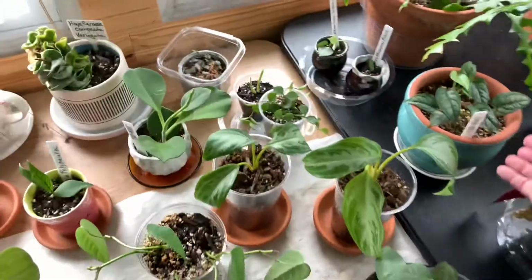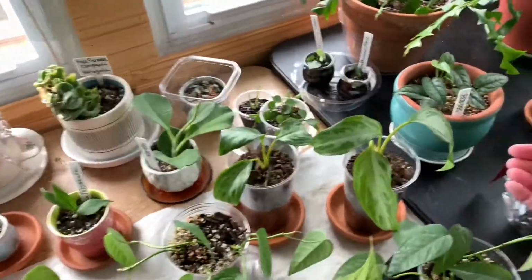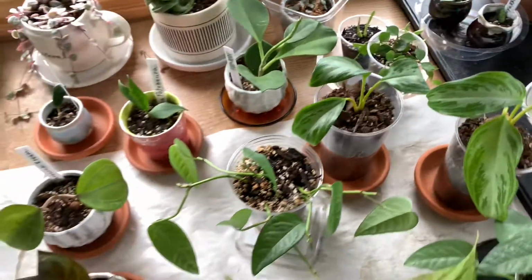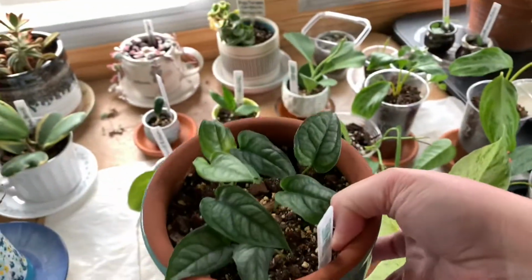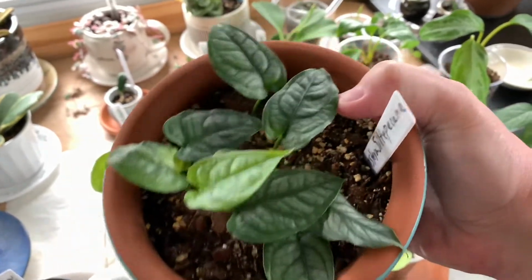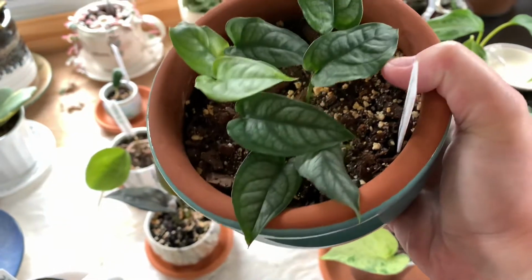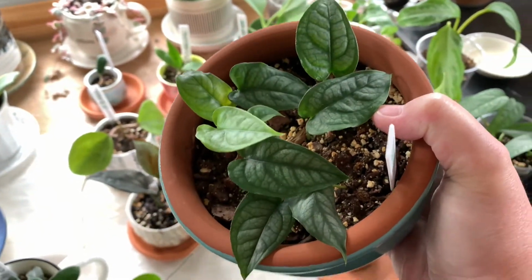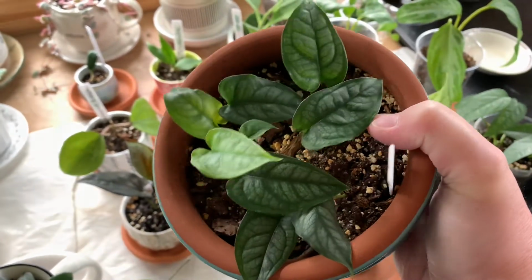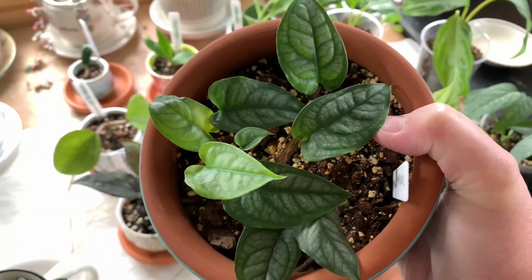Okay, last but not least, let me see. No, actually maybe one or two more to show you after this one here. This one is a Monstera Siltepecana. This one I picked up from my friend Jean Lee. I picked up a few unrooted cuttings from her. I rooted them up myself, and I recently just potted them up, and they are doing well.